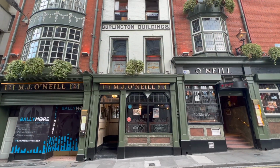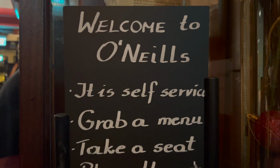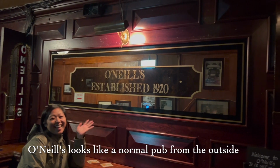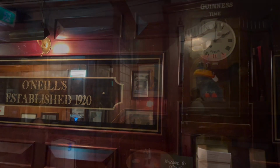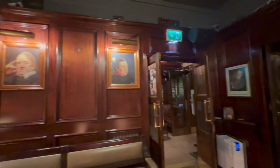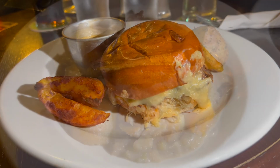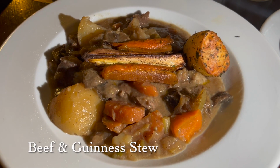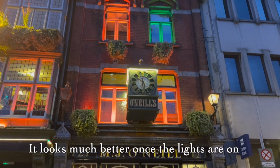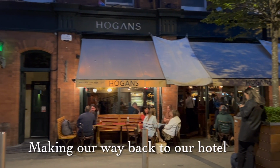After checking in and dropping off our things, we set out to have some dinner and found ourselves at O'Neill's Pub. O'Neill's Pub is a traditional old Irish pub with various areas to explore its history. I had a carved meat sandwich, and Ryan had the beef and Guinness stew. We made our way through the city center as we headed back to the hotel after dinner.